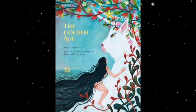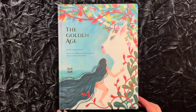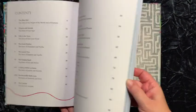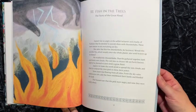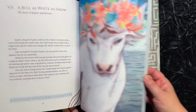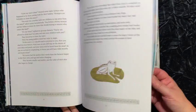And if you'd like to expose some young ones to more classic literature, the golden age of Ovid's Metamorphoses has been adapted by award-winning Austrian author Heinz Janisch, and the illustrations are by Anna Sender. These include stories from the origin of the world to Pan and Apollo and Daphne and Narcissus and Echo, lots of the myths and gods that you know.